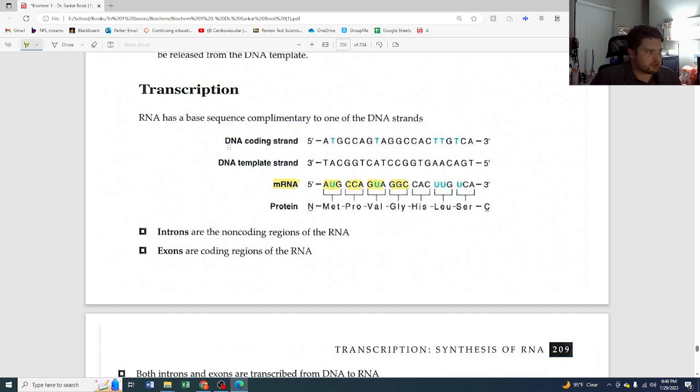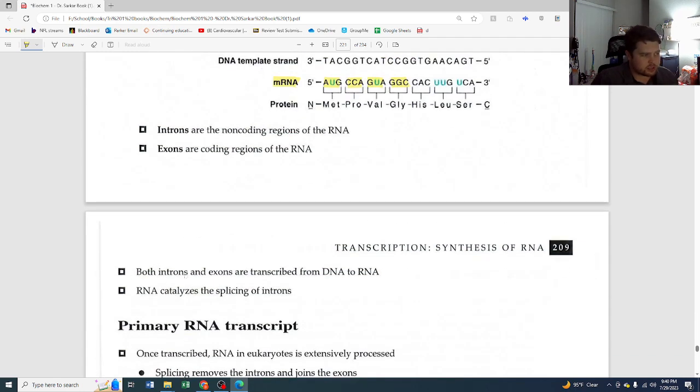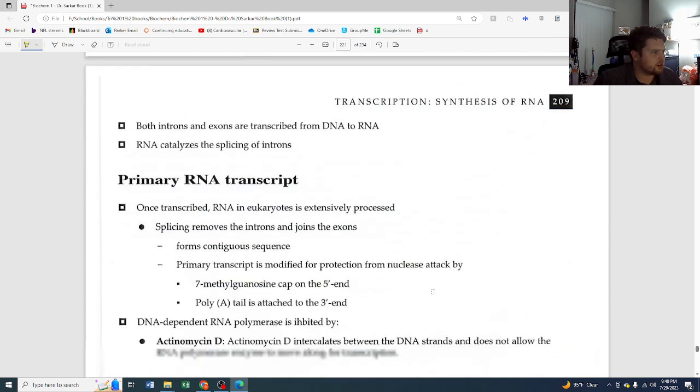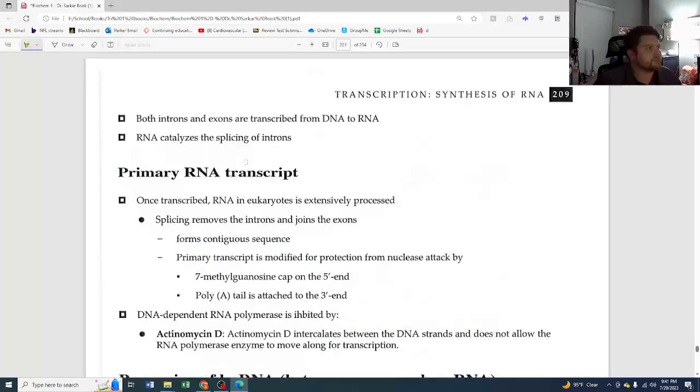Okay, so going back into transcription, we have introns, which are the non-coding regions of the RNA, and exons, which are the coding regions of the RNA. Both introns and exons are transcribed from DNA to RNA, and then RNA catalyzes the splicing of introns. I don't know if it gives a good example here. Kind of does. We'll get down to it.